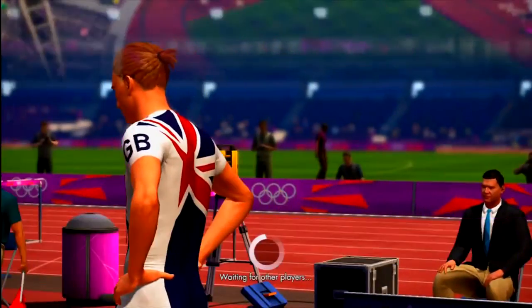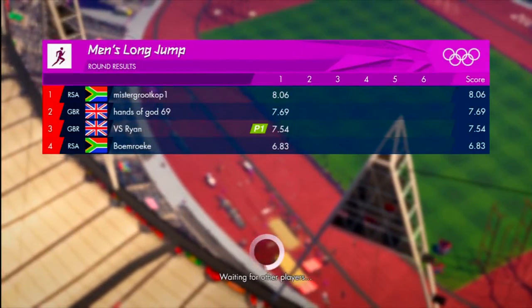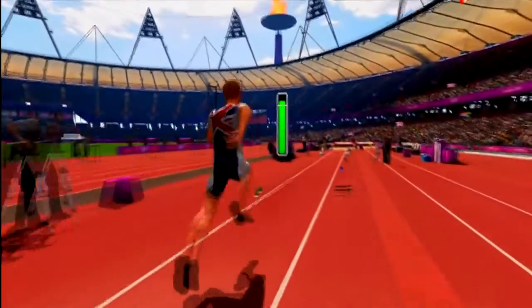So it's crucial that the athletes get high up in the air to be able to reach long into the pit. Let's take a check of the results then after round one. Off he goes in round number two.